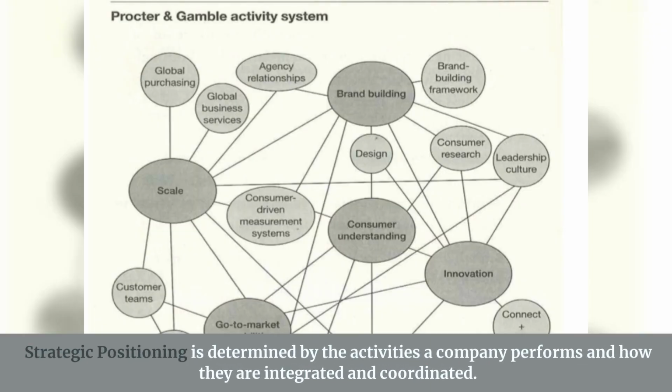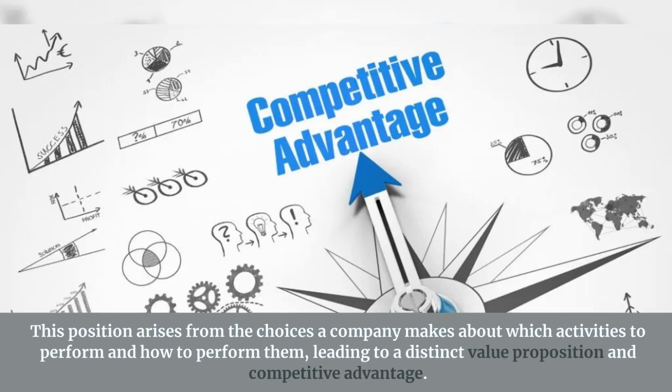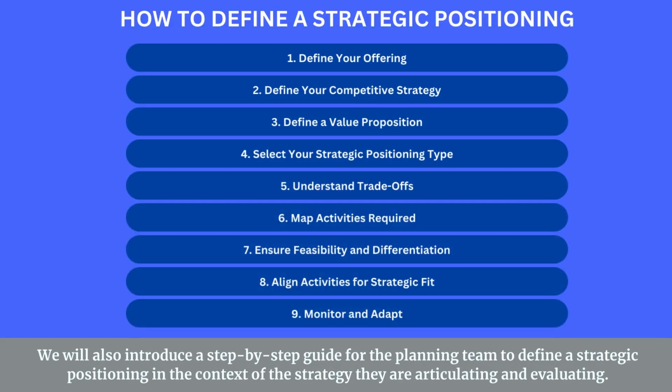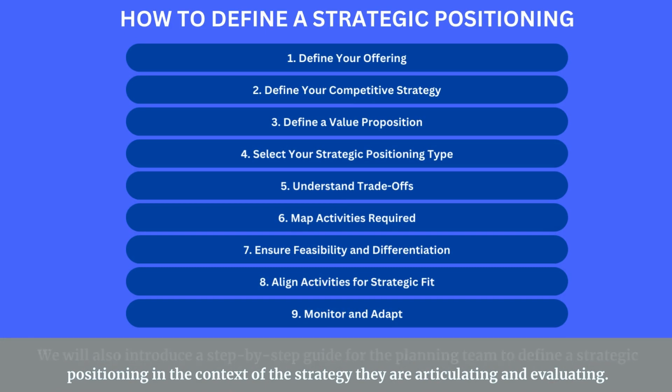Strategic positioning is determined by the activities a company performs and how they are integrated and coordinated. This position arises from the choices a company makes about which activities to perform and how to perform them, leading to a distinct value proposition and competitive advantage. We will also introduce a step-by-step guide for the planning team to define a strategic positioning in the context of the strategy they are articulating and evaluating.